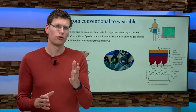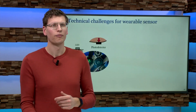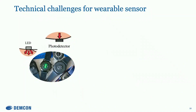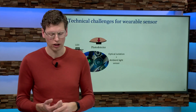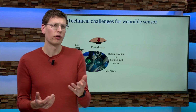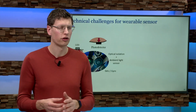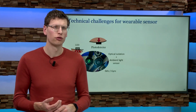Now the main challenge, if you move from the conventional method to the PPG measurement, is that you have this LED and the photodetector. Those are the two minimum sensors or emitters you need. But because you have to make sure that no ambient light reaches the sensors, or if it does, that you're able to detect it, you also have to add optical isolation and an ambient light sensor. I already mentioned that if you have a wrist watch, there's a lot of movement and you want to compensate or know that that movement is present. So you include an inertial measurement unit or a gyroscope.